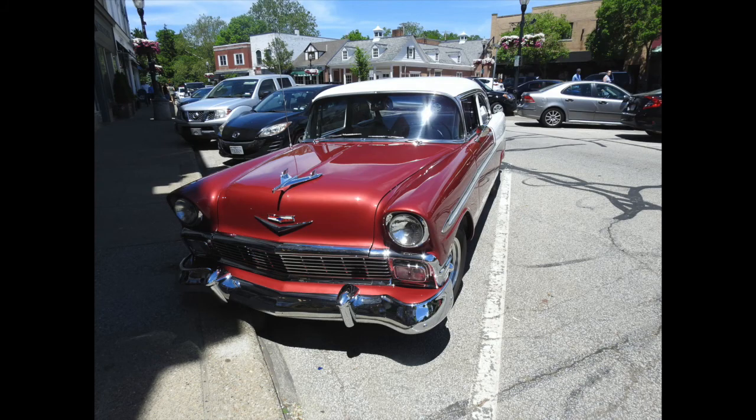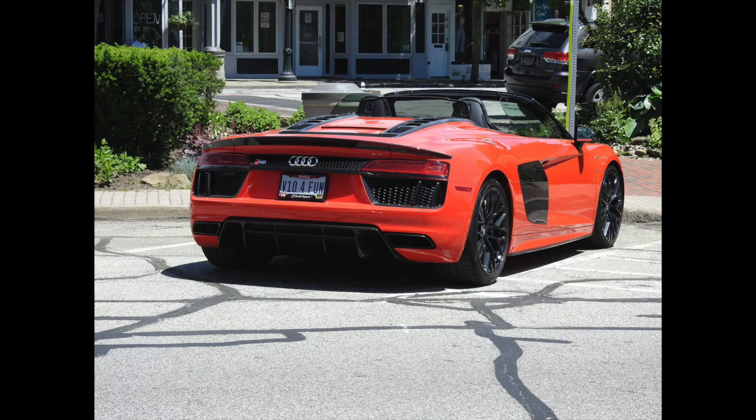Of course, towards the end of the tour of the town, I came across this retro looking Chevrolet. Now I'm not sure what model this is, and I'm not sure what year. It could be either a 60s or 70s. Could be any of those decades. Behind it was a very badass car with a V10 in it according to the license plate. It was an Audi. Of course, I'm not sure if it was an R8 of some sort.